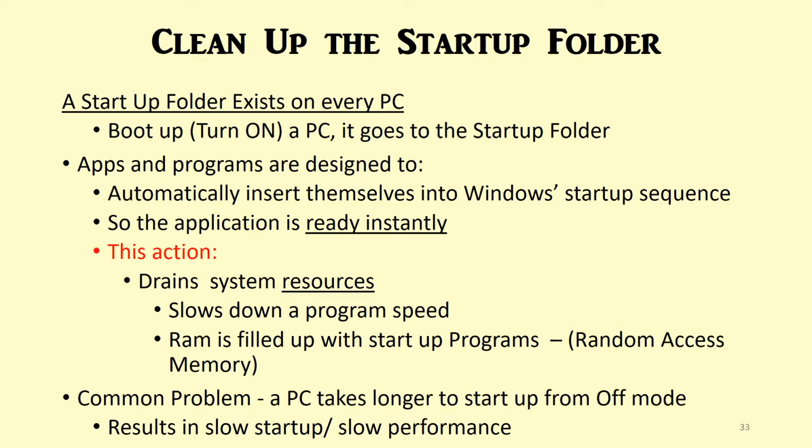So if you do a startup folder cleanup, which I'm going to show you how to do, you have to understand you're not getting rid of the program, you're taking it out of the startup folder so that it no longer starts up when you start up your PC and no longer drains your system resources, slows down your program speed, etc. My Windows 10 laptop will go from a dead cold start to fully operational in 13 seconds. And that's pretty good.